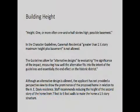Building height is taught in both the design guidelines. In the first section, when I talk about the character of a bungalow, it says height 1 or more, often 1.5 stories high, possible basement. So that's in the characteristics of the bungalow style. But then in the character guidelines, it says Kenema residential, quote, greater than 1.5 story maximum height plus basement is not allowed. So this would suggest that it is mandatory, that it needs to be 1.5 stories.